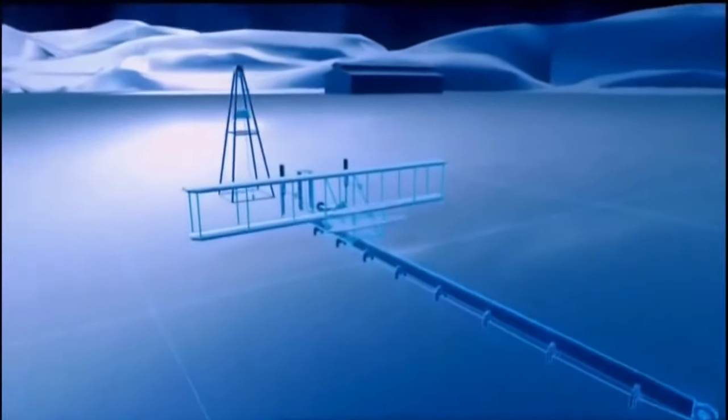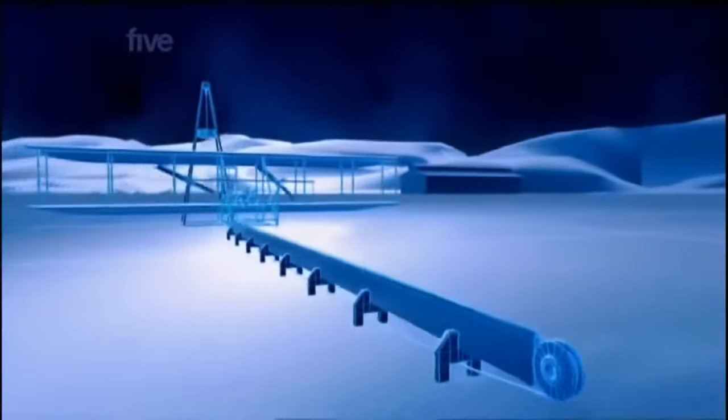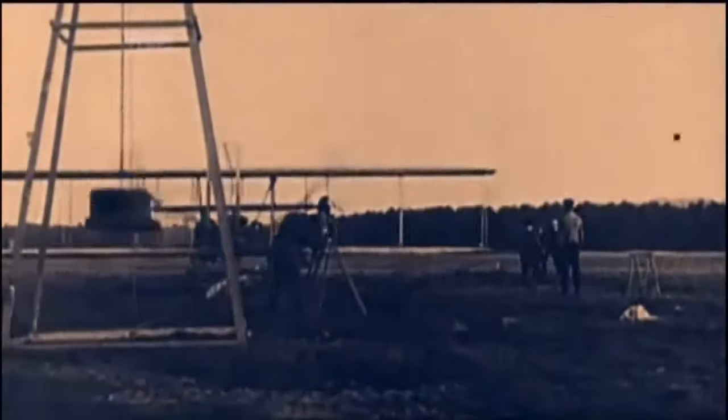Their design consisted of a 6-meter-high wooden tower. This held a weight suspended from a rope. As the weight dropped, the rope pulled the plane along a rail until it reached takeoff speed. The Wrights offered their launching system to the US Navy. But dropping a heavy weight on the deck of a warship was not such a good idea. The Navy went back to the drawing board.